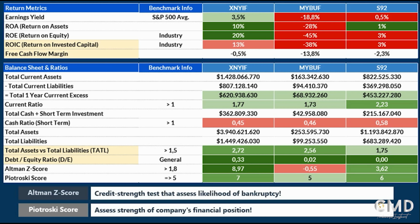So again, they are not in a huge, strong financial position like the two others. The Piotroski score is another way to assess the company's financial position and strength, and we want this to be equal or above 5, and here all of them are actually living up to it, so that's quite okay. But we would say the one to note is obviously Meyer, which is not in a fantastic financial position. The two others are looking really well, nothing to be worried about with them at all.